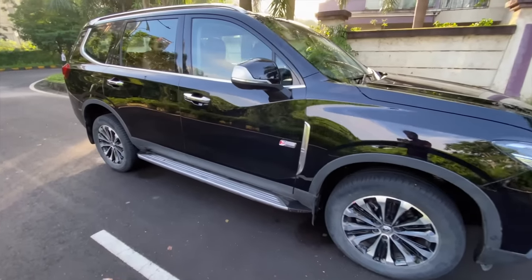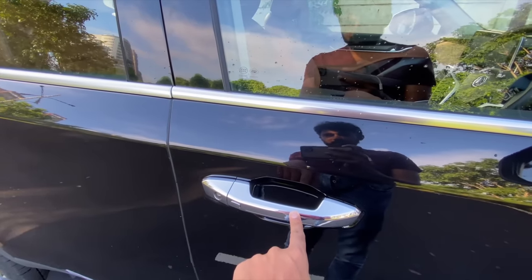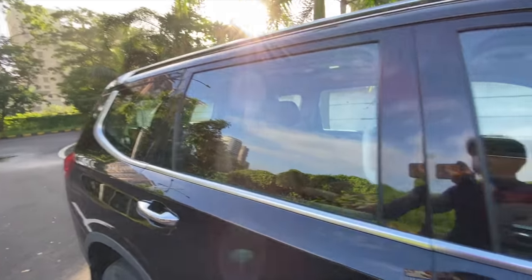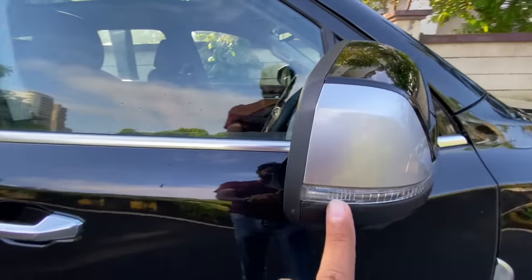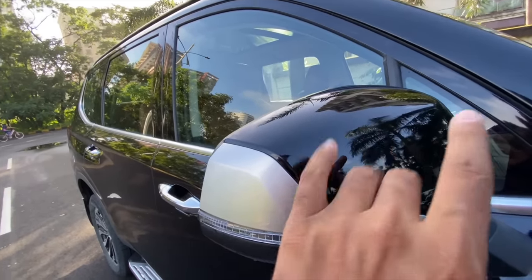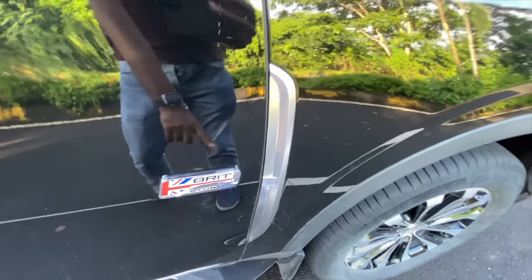Now you get a side footstep, and you get chrome outside door mirror. You get chrome outside door handles along with this silver finishing. This is not chrome, this is silverish, I think. Yeah, it's silverish. Okay, and the mirrors are massive. Again, the size of the mirrors is like crazy. You obviously get the indicator here as well, and they've played with the color. So gloss black. No, this is not gloss black. This is actually the body color. You get the silver finishing, and you get some sort of finishing here as well.